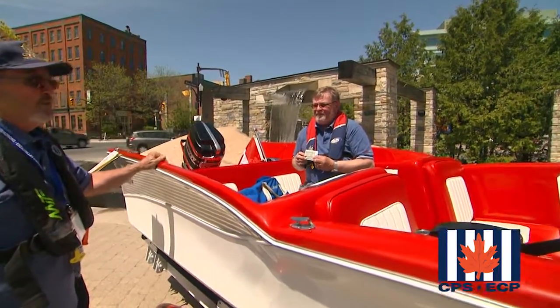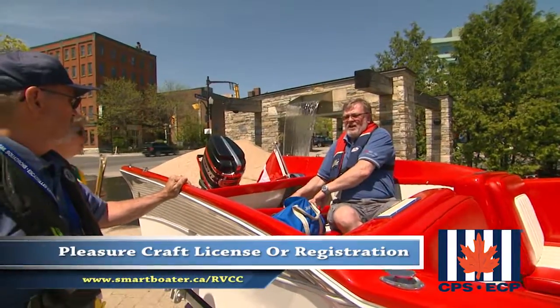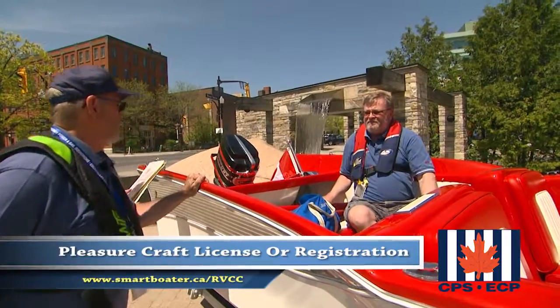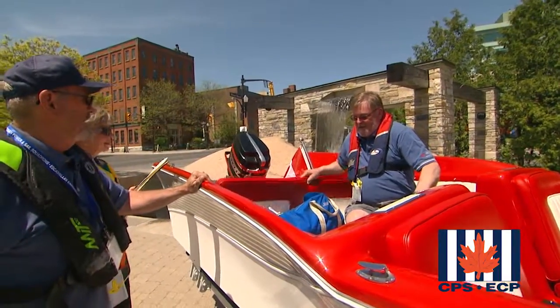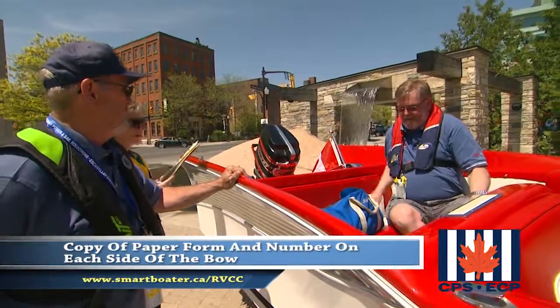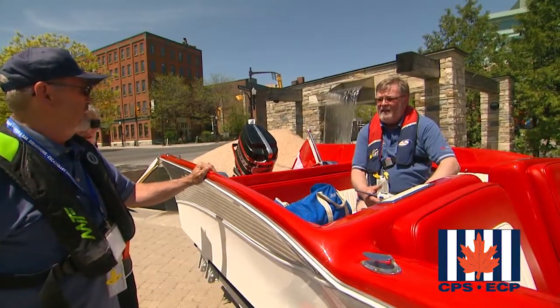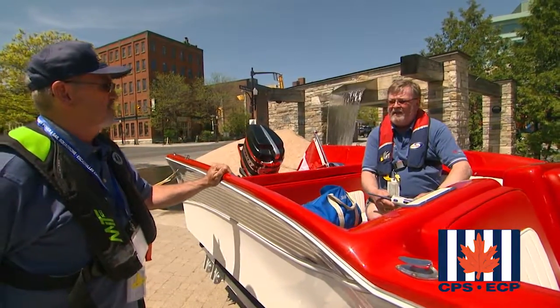Do you have the boat registration with you? It's actually, there it is, attached to the back of the seat. Okay. Oh, cool. That's wonderful. And I see it's a photocopy. That's always a great idea. Take a photocopy. You don't want to have the original on board in case something happens that the boat is stolen. And when you do a photocopy of it, write photocopy right across the front of it.